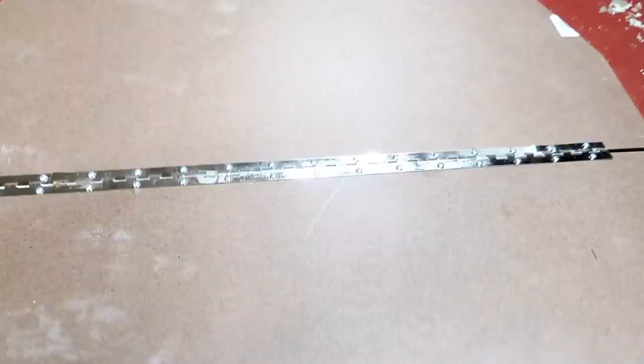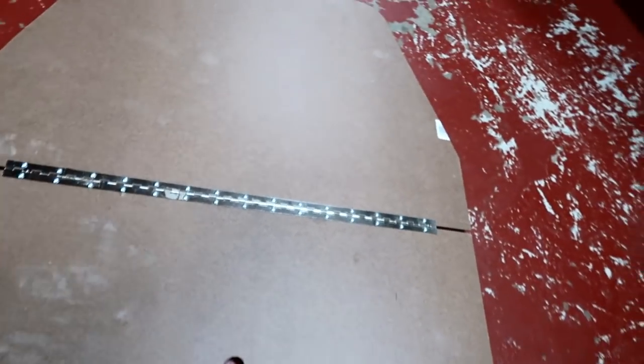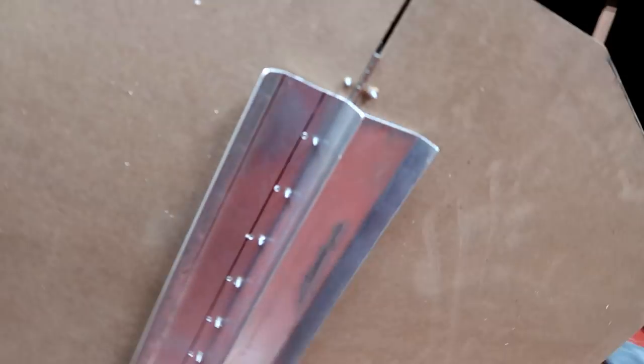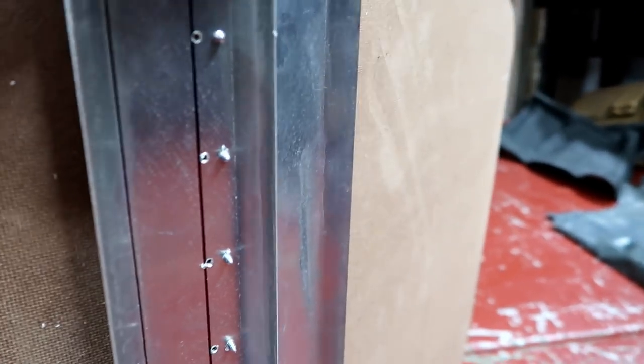I don't know, dude. I think it came out pretty legit, man. I mean, it looks like it's freaking factory, right? Other than the shiny ass hinge. But here's the little brackets that I made for the backside. It's just basically just the flat bar, and I bent it up on the edges so that it will add some stability, some strength.